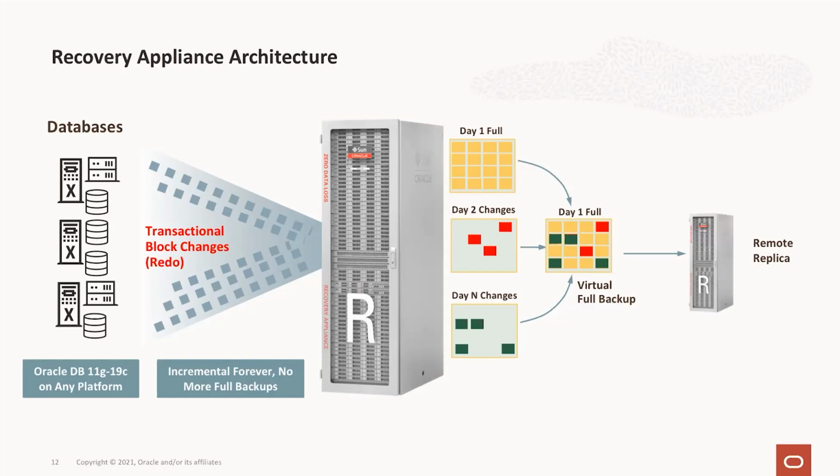The recovery appliance also supports a remote replica, so you can put a replica at another site, which means that all the transactions that are captured here, the incremental backups, those all get moved over to the remote replica. So incremental forever here, and real-time redo, incremental forever over to this side, and then the redo gets shipped over here as well. So the remote replica becomes another destination for you to be able to retrieve backups.